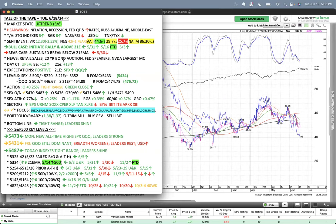IBIT, like I mentioned, Bitcoin breaking the 50-day. ITB was red. Lennar closed the day down around 6%. They beat on earnings, but the market didn't want to buy the reaction and ended up closing the day down. And one key thing to note is that it's not always about what the actual earnings are. The reaction is the most important, because a stock can report stellar earnings and still be down 5-10% on the day, and vice versa. So a lot of it depends on positioning, market sentiment, where the stock is in the market cycle.